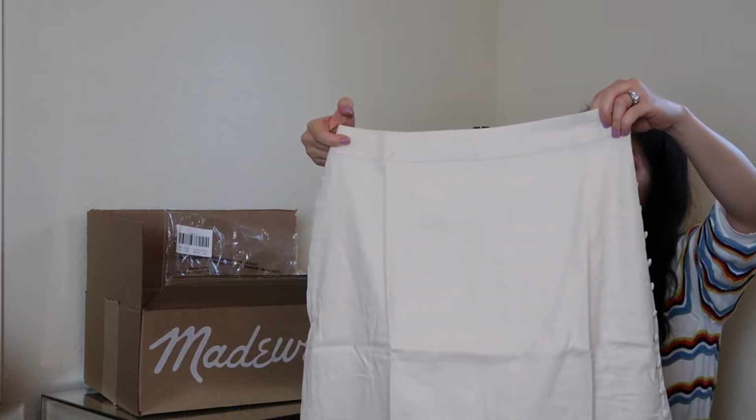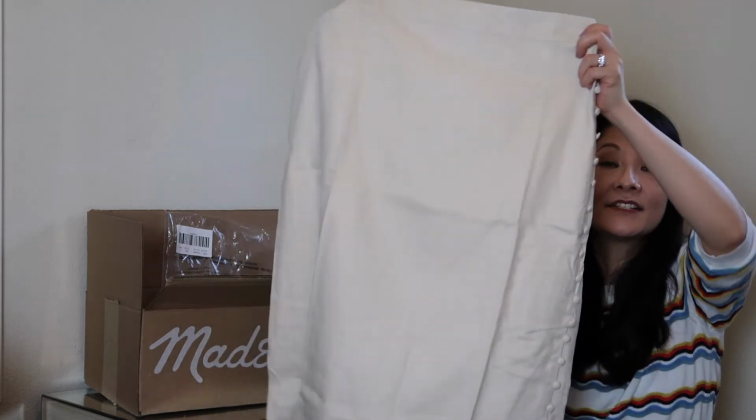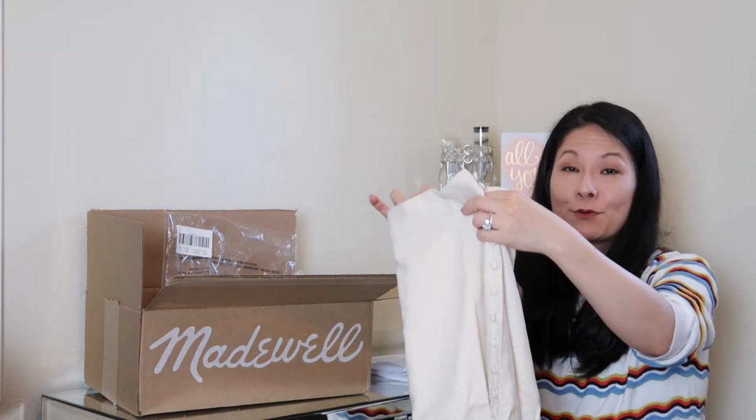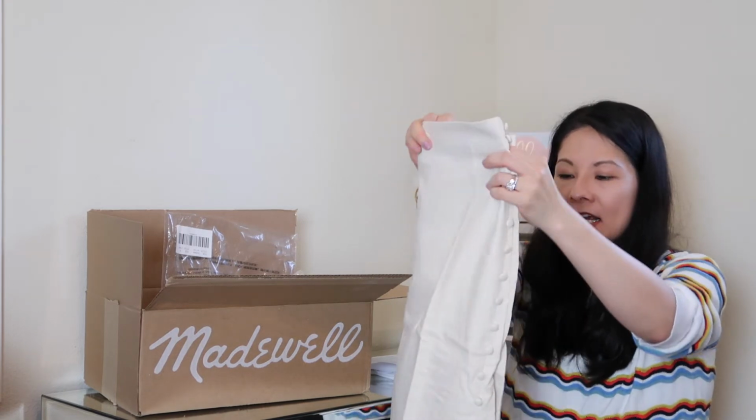I love this colorway. I think it's perfect for this time of year, and linen is super hot this time of year as well, or popular hot, I mean. It keeps you cool, I should say. So yeah, I think this is a really nice find for 12 bucks. I mean, that was a really good score. So I decided to pick up two of these. So we'll see how they do.